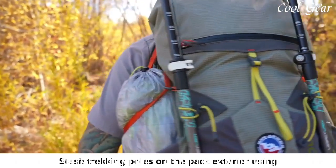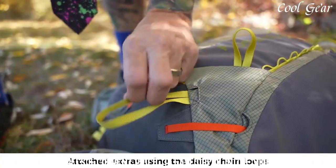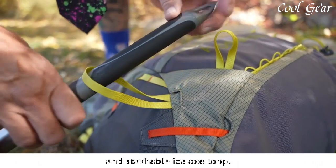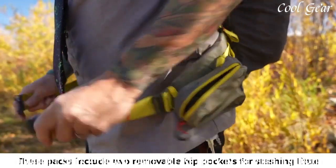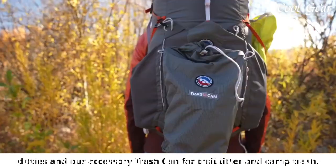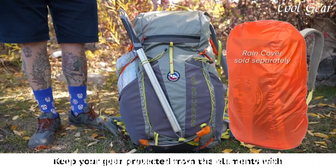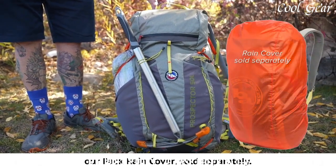Stash trekking poles on the pack exterior using webbing and bungee cord loops. Attach extras using the daisy chain loops and stashable ice axe loop. These packs include two removable hip pockets for stashing little ditties and our accessory trash can for trail litter and camp trash. Keep your gear protected from the elements with our pack rain cover, sold separately.